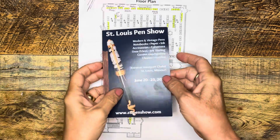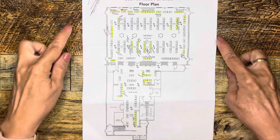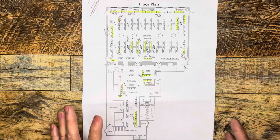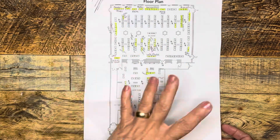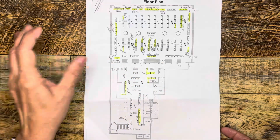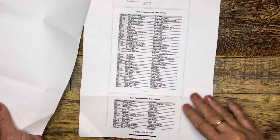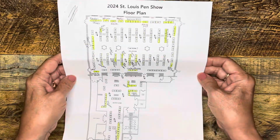This will be my last little segment on the St. Louis Pen Show. I just wanted to offer a couple quick words of advice. If you're going to a pen show and you have access to printing out the floor plan of the show and the vendors, I found that to be very helpful this year. I highlighted different ones I particularly wanted to go see, got their table number and the name of their booth, and printed off the table number and the company. That was sort of a guide, and it helped me find what I wanted, and it helped me keep track of the things I hadn't yet seen that I had hoped to.